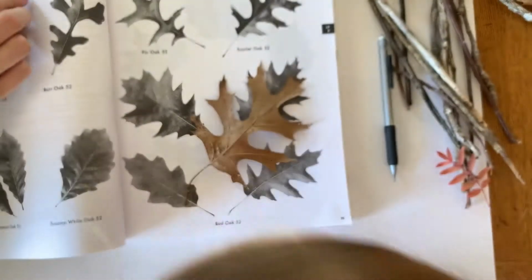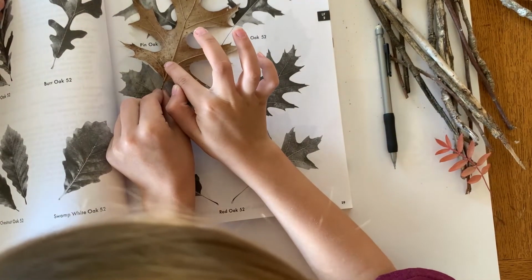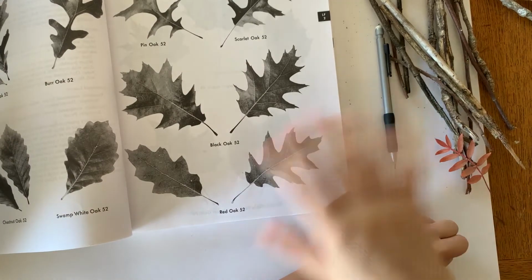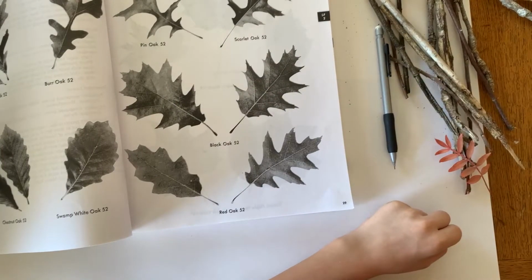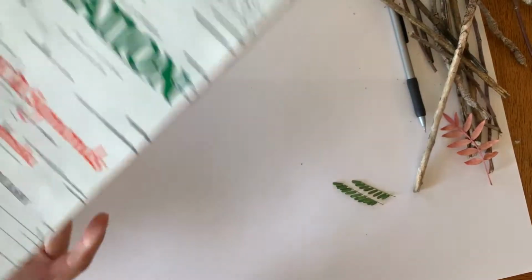Oh my gosh. I just saw something. What? Right in there I see a little piece of thread. Not really thread, but you can see the individual fibers. Wow. That's pretty amazing. Well, this is a great book. All right, let's look at them.